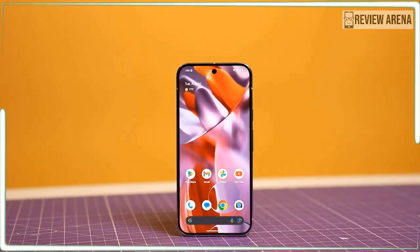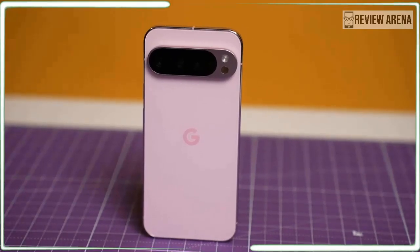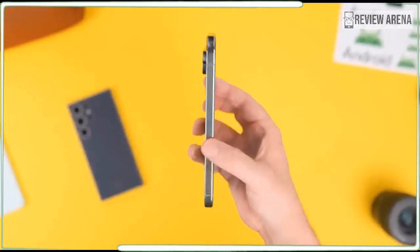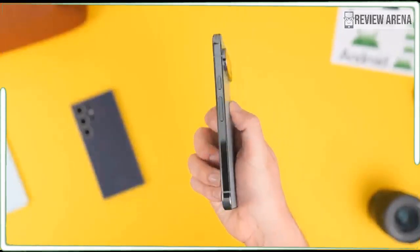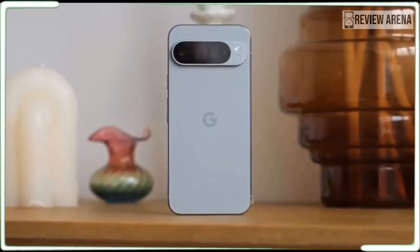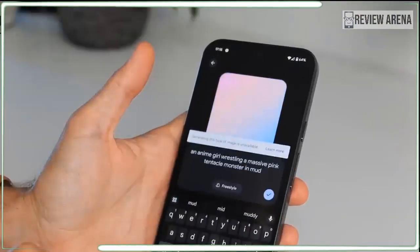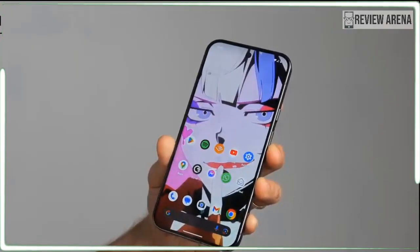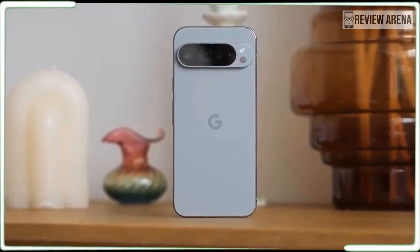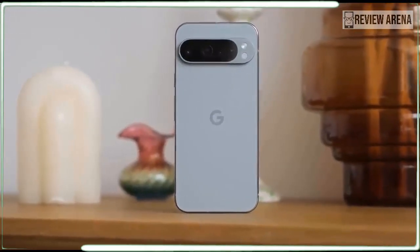Buy it if you plan on using this phone for a long time. Still among the best there is, Google's commitment to 7 years of OS and security updates is once again hard to argue with. Don't buy the Google Pixel 9 Pro XL if you want fast charging. Battery life is greatly improved, but despite a bump in speed, the Pixel 9 Pro XL's 37-watt wired charging is still well behind what rivals like OnePlus and Xiaomi offer.